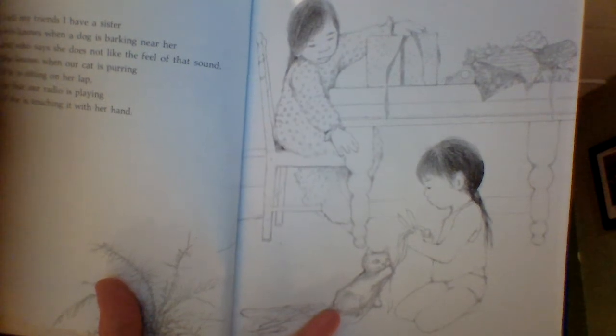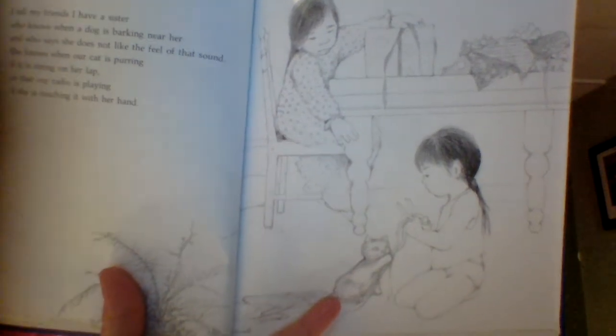Remember how we talked about that word yesterday? Same thing with the cat. She can feel the cat when a cat purrs. It comes out of their throat, but their whole body kind of shakes a little bit.